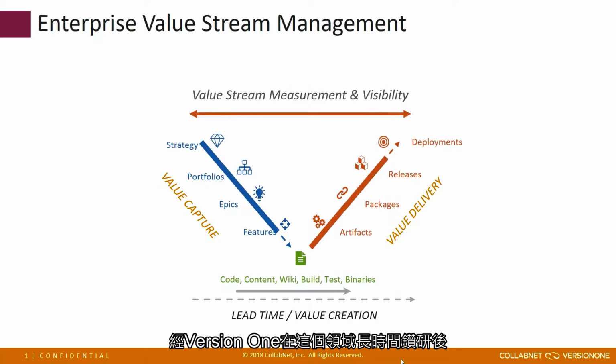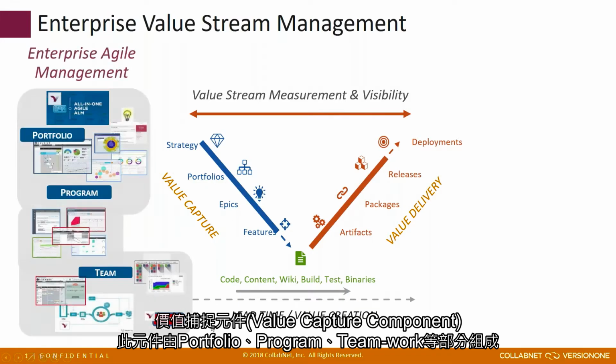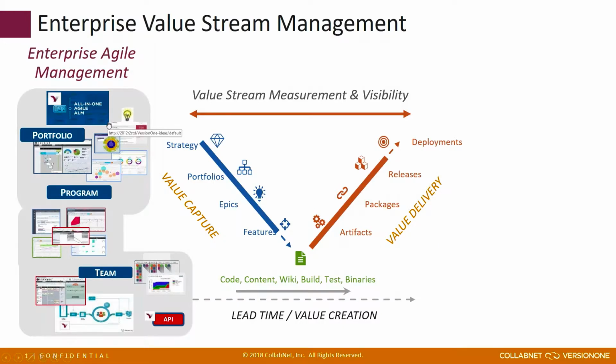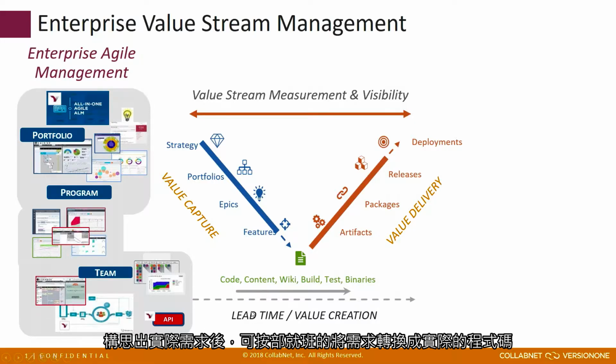So Version One has been built to scale for a long time. This is our V model here that we like to talk about, and it really has 3 components. It has the value capture component, where we break down that work from the portfolio level into a program, and then have those programs or those ARTs broken down into the teamwork. So we've always been very strong in the team area with Scrum and Kanban, but we also have been built to scale since we were formed.